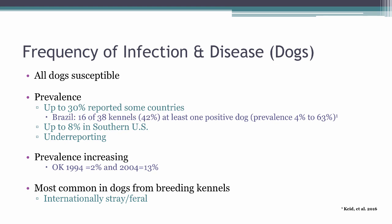But they did some reporting, some sampling in Brazil. 16 out of 38 kennels they tested had at least one positive dog, and prevalence within a kennel varied from 4% to 63%. And a lot of that has to do with their breeding activities. Studies of dogs in the southern US, stray dogs, I believe, around 8% were seropositive. So we really don't have a great handle worldwide, except to know that it's variable.